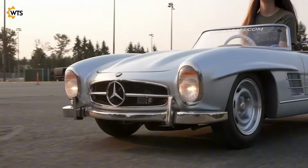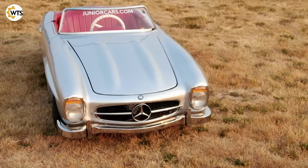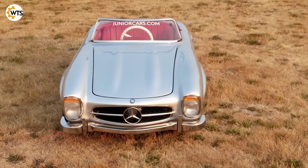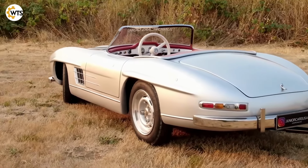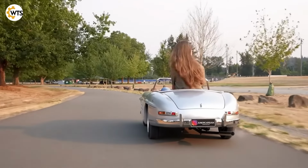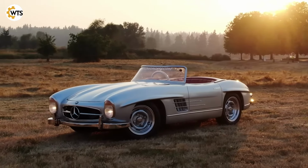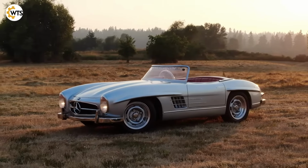300 SL Roadster Mini. Some reviewers have crowned the Mercedes-Benz 300 SL as the most exclusive German convertible ever built. Though the original debuted over 60 years ago, its timeless elegance still turns heads, even in this pint-sized version. This Mini 300 SL is 40% smaller than the classic model, but don't let that fool you. According to Junior Dream Cars, it drives like a real one.